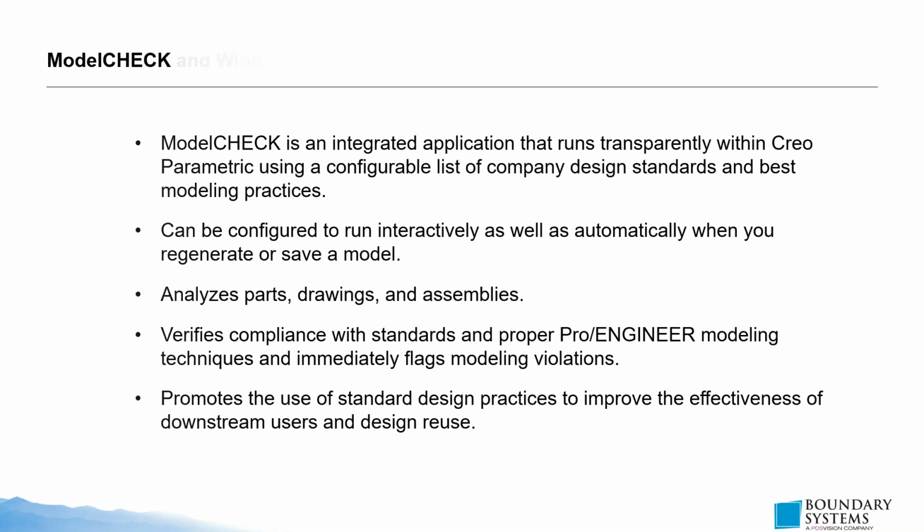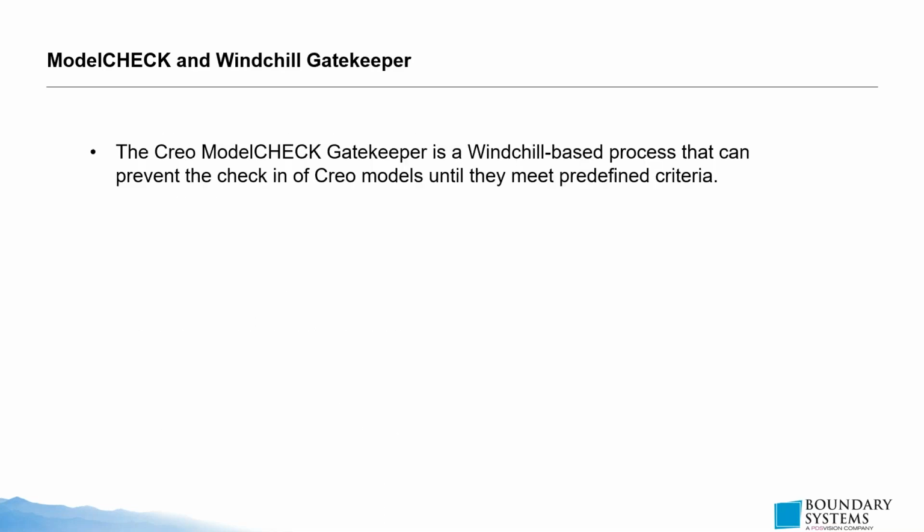All right, and then ModelCHECK and Windchill as a gatekeeper. So Creo ModelCHECK Gatekeeper is a Windchill-based process that can prevent the checking in of Creo models until they meet the defined criteria. So all the things that we specified inside of ModelCHECK, we can now have certain criteria set up inside of Windchill that reads information. So it'll read parameters that are created from ModelCHECK and make sure that there's no errors in there, or there's a minimum amount of warnings in there, or that this is the type of ModelCHECK that was run before you've tried to check it in.